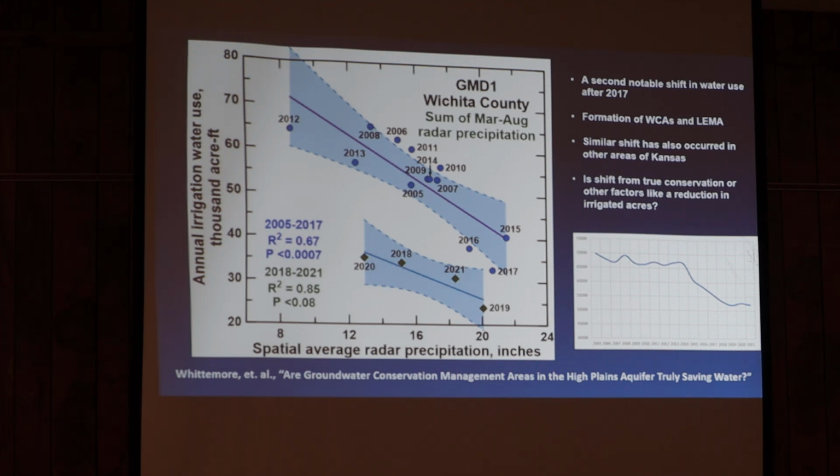So something's happened since 2000, after 17. And again, we have the Limas here, we have water conservation areas, but we see this shift elsewhere occurring in the High Plains, and a lot of it is because of this. We see a reduction in the irrigated acres. And so with the reduction of irrigated acres, the simple volume of water is less. And so this is stuff that Don Whittemore presented at the Kansas Governor's Conference.